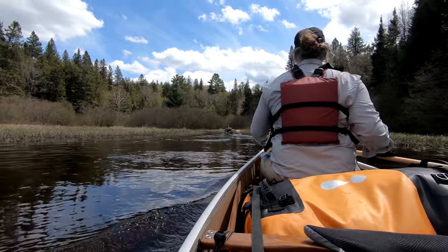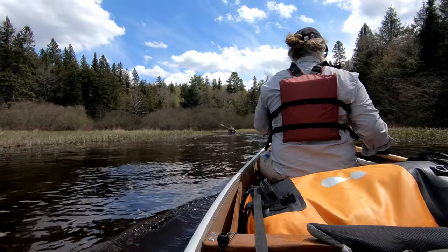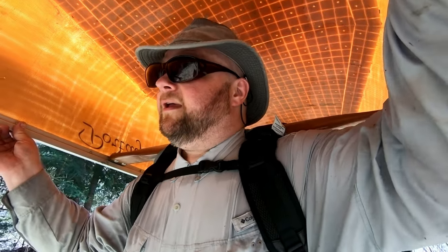Just coming to our first portage. It's already really shallow, so like Mike said, in the summer this must be barely enough water to get through. So doing our first portage, we just adjusted all the straps and the bags and all that stuff, and it's at 900 meters, and then we just have another little paddle on Maple Creek and another portage.